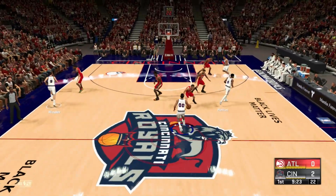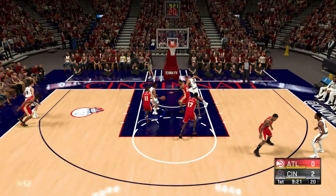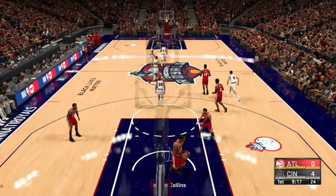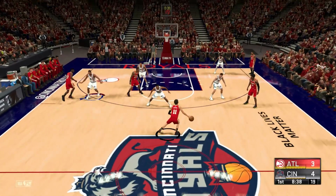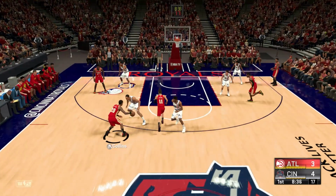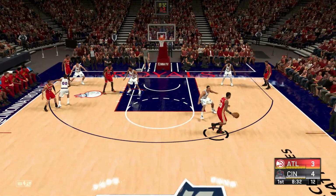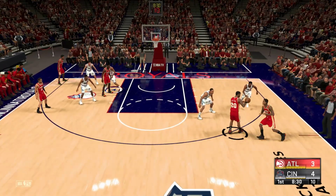As Halliburton, he made both his free throws, and then a little bit later, Halliburton also taking it to the cup, and so just like that, Halliburton with a nice little lead for us, holding on 4-3. So doing not too shabby right now, as we're playing some defense right now.